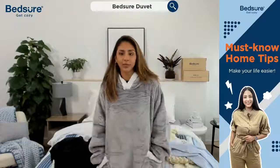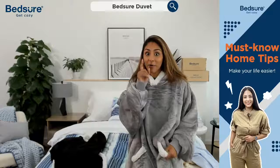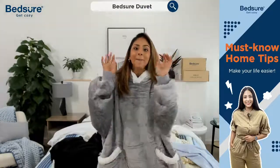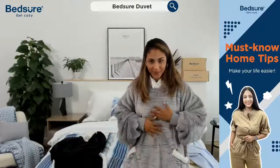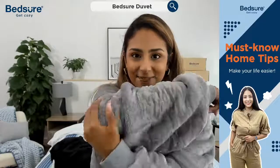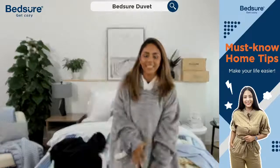You can put your hands in on both sides, put your cell phone, and keep it warm all the time, because the material is Sherpa. But guys, I didn't show you the inner part. Let me show you over here. From the outside, remember, we have the fleece material. Let me show you a little bit closer. Look at this fleece, all soft and so friendly to the skin.